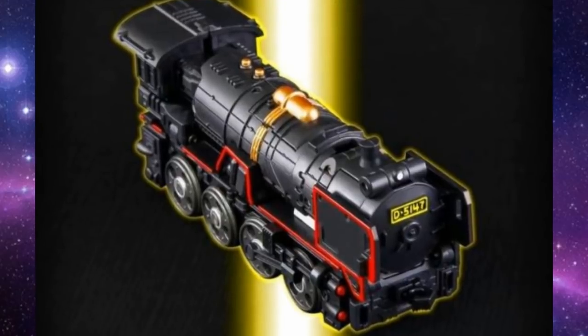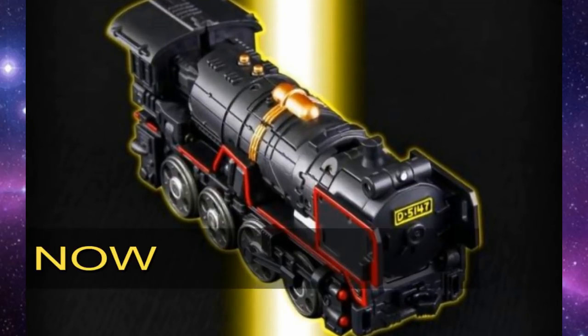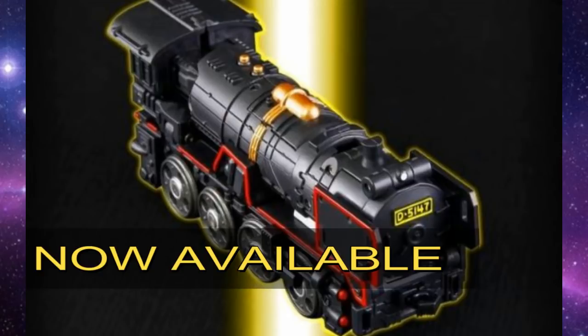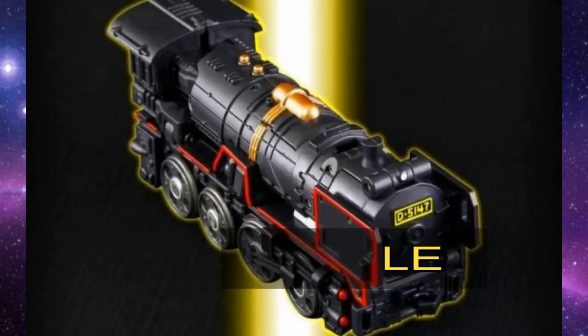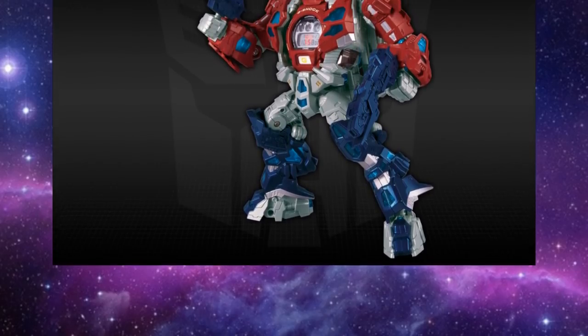There's the alt mode, and it's an interesting transformation. And I think this figure back in the day literally just folded in half, and then the arm slid in a bit. And there's a lot more to this one. But yeah, if you haven't had a pre-order for this, it's shipping now. Or if you like that line, pick it up.